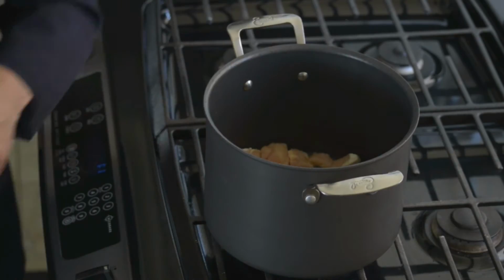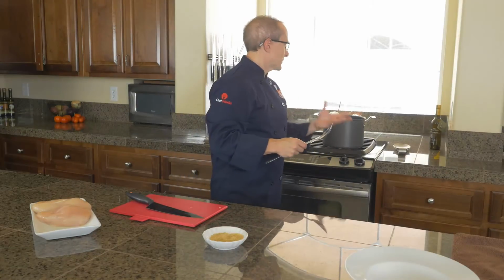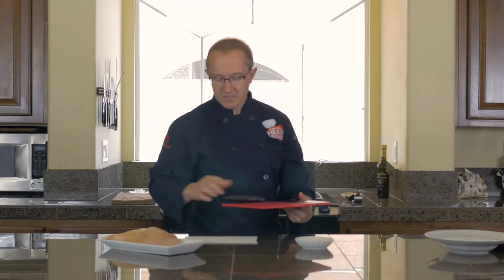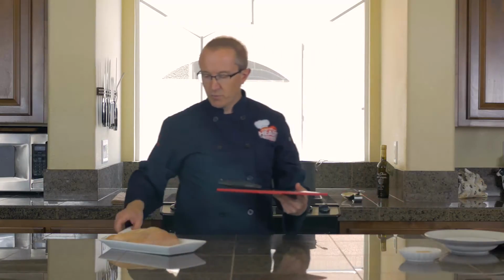What we're looking for here is we want the chicken to be nice and golden. We want it to be caramelized and look just absolutely beautiful. And at which point we'll then add all of our vegetables. I'm all about multitasking, so I'm going to go ahead and clean up my area, switch it over into the vegetables, and we'll get those prepped.